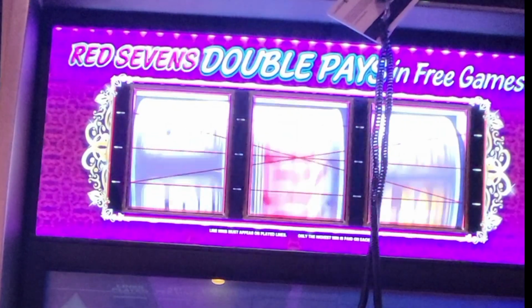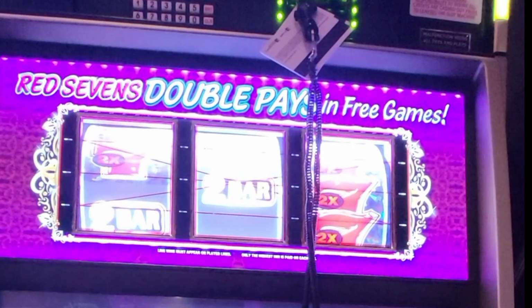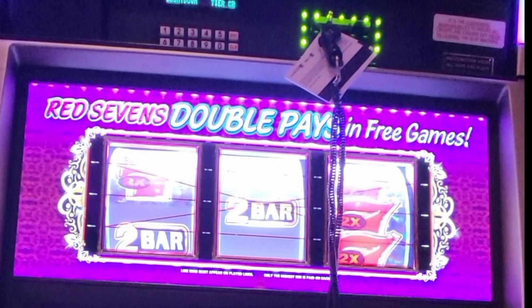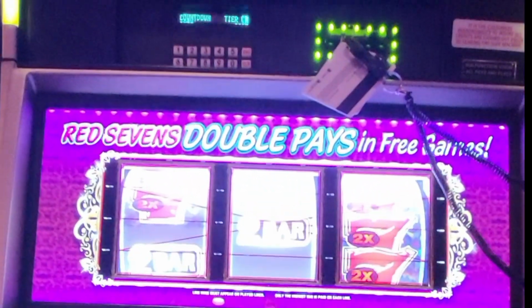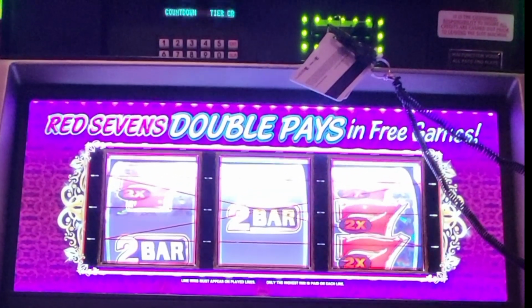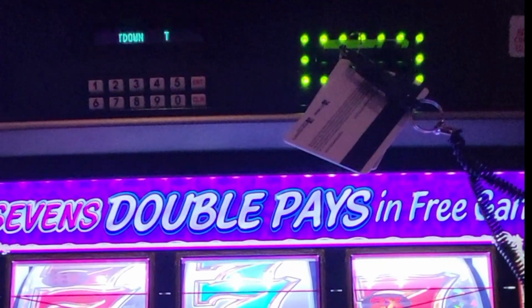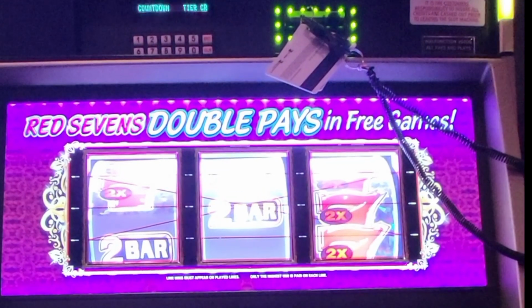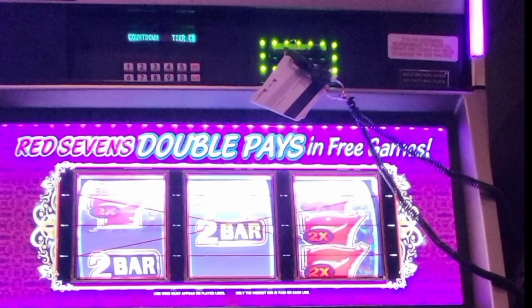One of it probably was the biggest win that I had, and it was during free games on this old school Red 7 Double Pays, and I got the red 7s times 2 pretty much all the way across. Unfortunately, these old school machines kind of wash out a little bit, but basically when all the free spins go, this is kind of where I made all my money, with just this one spin. I made like 150 bucks on that one, and I pretty much left with the same amount of money I walked in there with, so I can't complain about that.